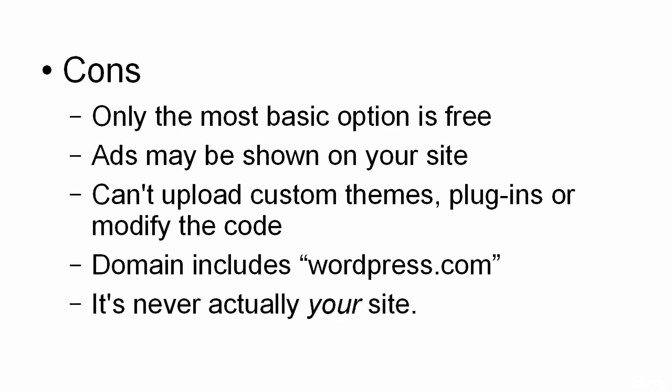And finally, and perhaps most importantly, it's never actually your site. It belongs to the company that hosts it. And if you fall foul of any of their terms and conditions, or there's complaints, or for whatever reason they decide to take your site down, they'll take your site down and you'll lose everything. So you don't have any control over the site. It's never actually your site.